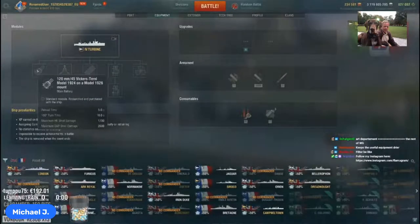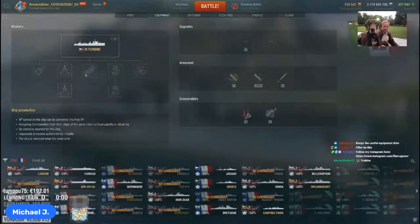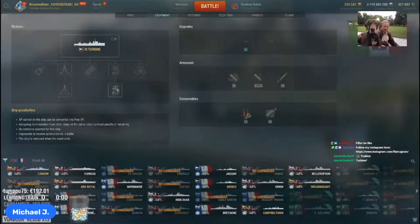2.6 alpha, still the same on the SAP. 10.9k health. Torps are getting a bit more damage, but still only 8 range, I guess. 6.2 main battery firing, 33. This thing is slow.